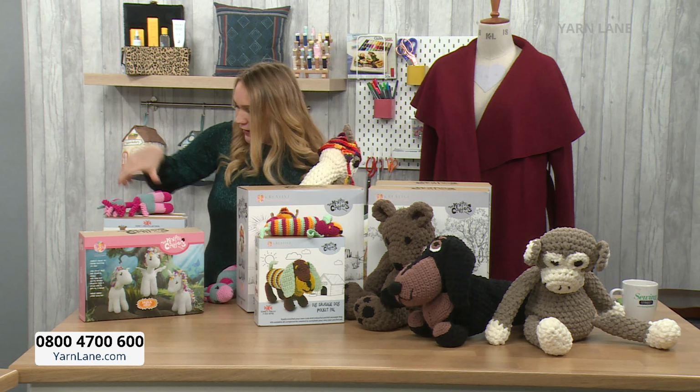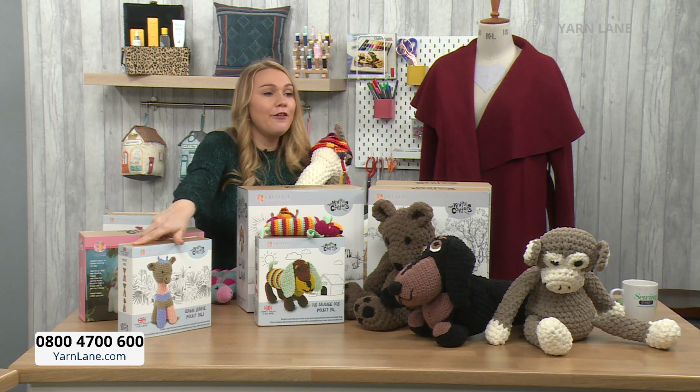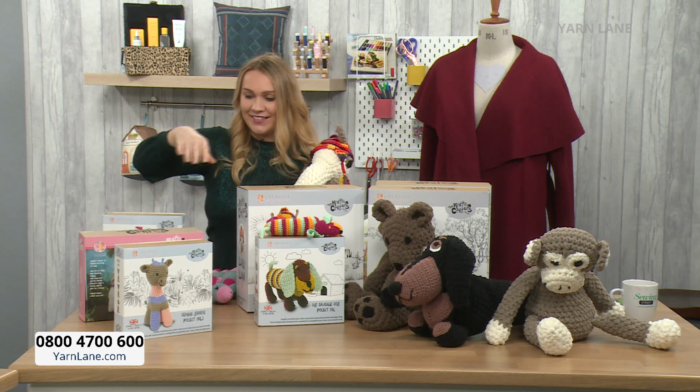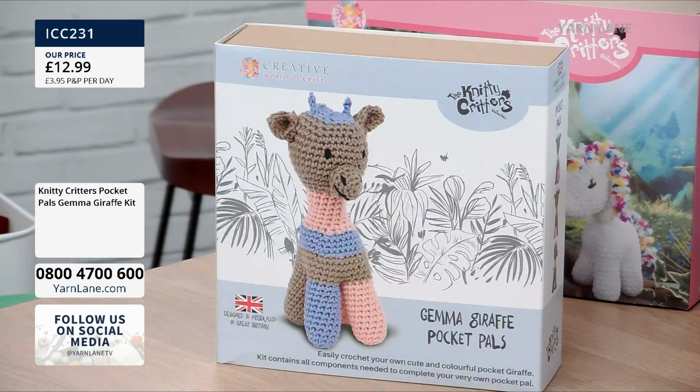Then Pocket Pals continued. We also have the giraffe. We have the giraffe. I don't have the giraffe here with me, but look at him again. This would be lovely, oh, I just love it. I love him. You get your yarn. You have your facial feature yarn as well. Crochet hook, stuffing, and pattern suitable for beginners. Fantastic. Go for it. £12.99.